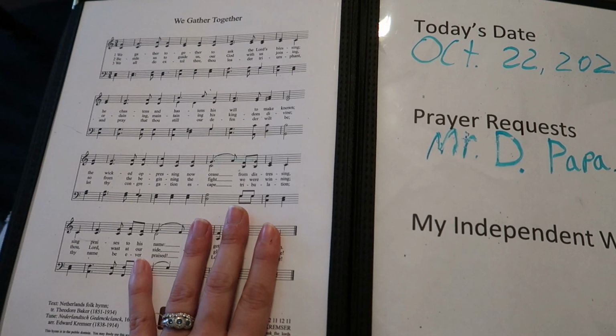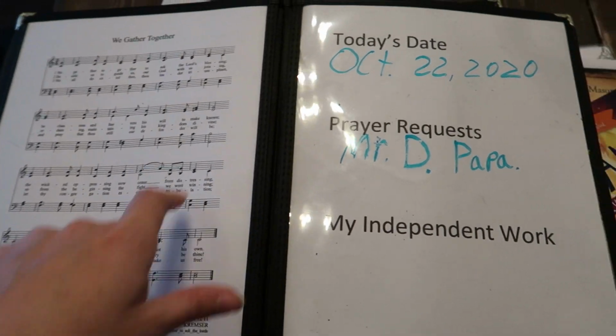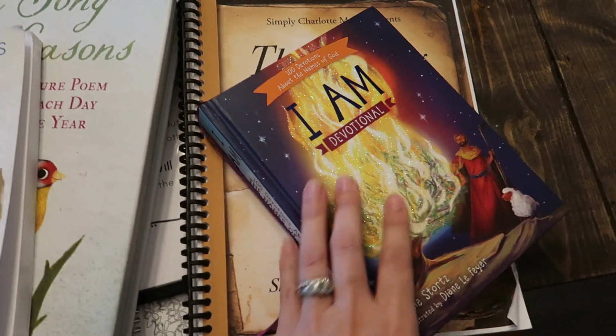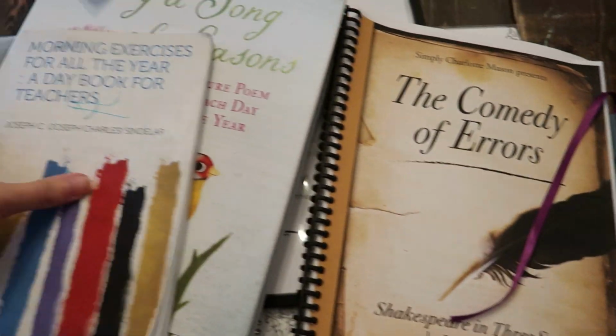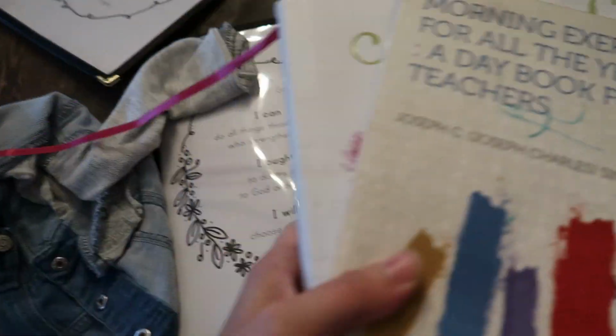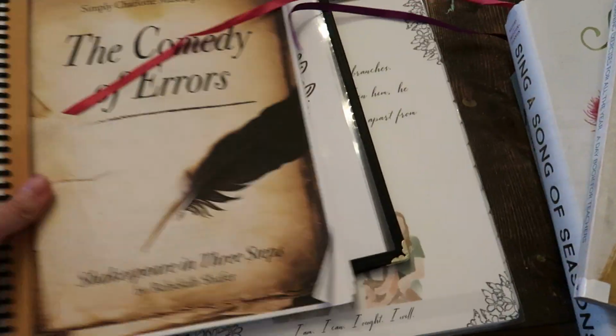Eli's teaching Annie how to play Battleship. Our hymn, and then our calendar time. Our calendar time then moves into our devotion, our sing a song of seasons, and our morning exercises for all the year, because those are all kind of calendar specific.